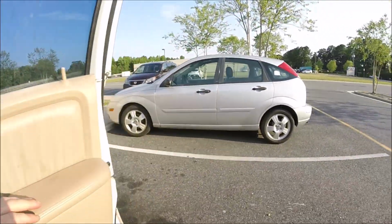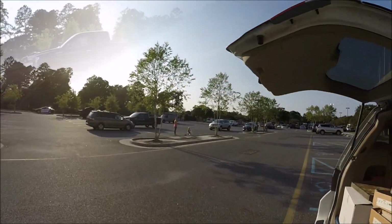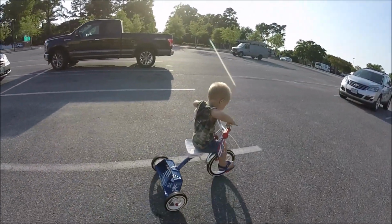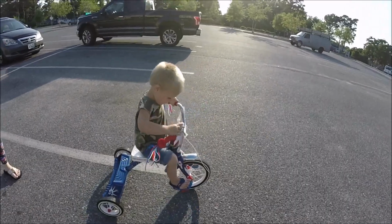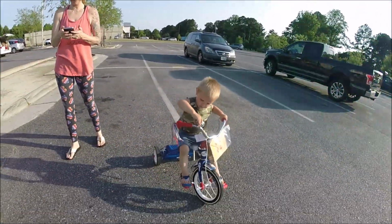And Elion is still riding his bike. And he figured out how to ring the bell, it sounds like. Elion's gonna have one of dang everything to ride. You're gonna be a riding dude. I can't wait to put his flames on.